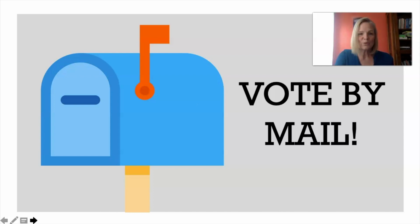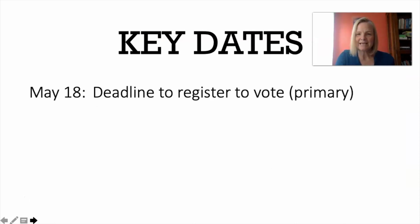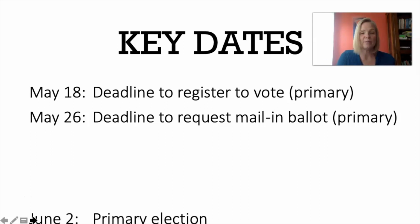But first, I want to go over some key dates. So the first of those dates is May 18th. That's your deadline to register to vote in the primary. So make sure that you are registered to vote by May 18th. Second date is May 26th. This is your deadline to request a mail-in ballot for the primary. So if you plan to vote by mail, that's a date that's important to remember.